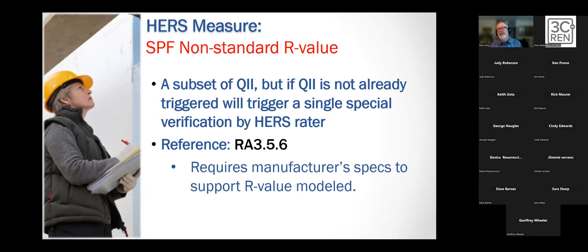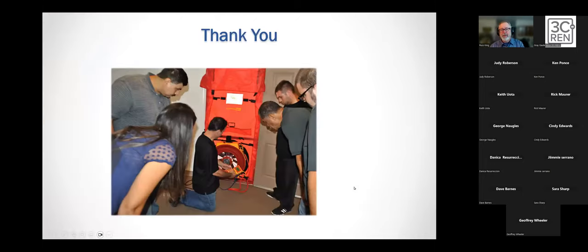So I don't know if the HERS registries have accounted for this yet, but I would say the vast majority of homes are going to have QII, so it's not an issue. But just be aware, if you check that non-standard SPF and the house doesn't have QII, there's going to be some weird issues with what forms to be filled out. Okay. They may have resolved this issue. I haven't checked in the last few months. Anyways, just so you know, that is it.